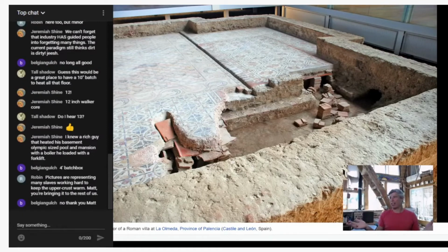Belgian Gulch, I think I got an idea for your barbecue area floor, bud. You better get to work. I mean, I look at this and I instantly want to go start stacking bricks outside. I'm just like, well, why haven't I done that yet? I mean, that just looks so cool.